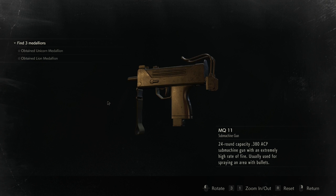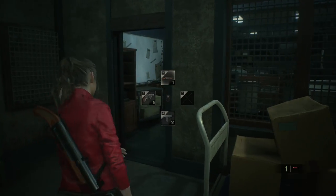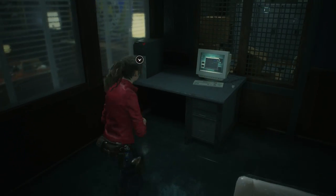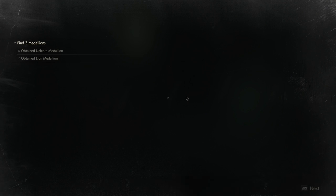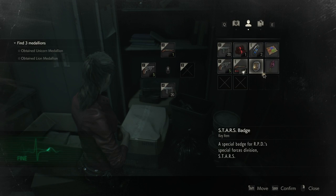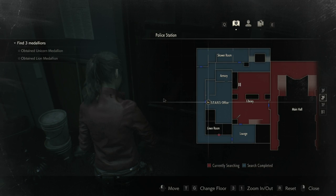24 round capacity, .380 ACP, submachine gun with an extremely high rate of fire, usually used for spraying an area with bullets. I just feel like, in what scenario am I going to use this? Because we have this thing that kills in one shot, they're gone. Oh, I should grab this again, I'm sure. So yeah, we've got this single shot, kill whatever is in front of us. We've got this, which maybe gets a headshot. I don't know how I'm going to use this. This is kind of like close quarters. We just need to defend ourselves. Craziness, basically.